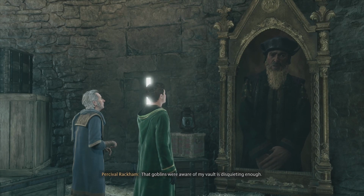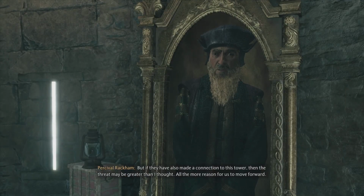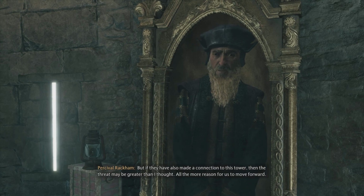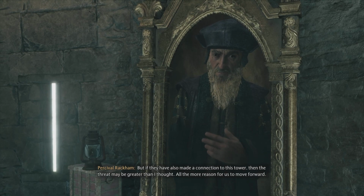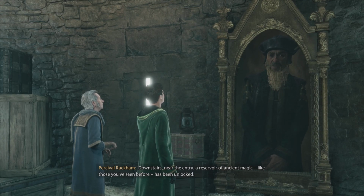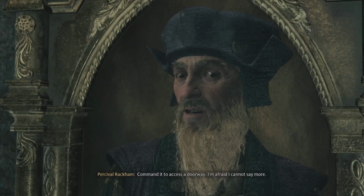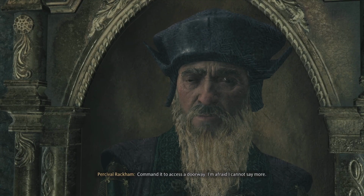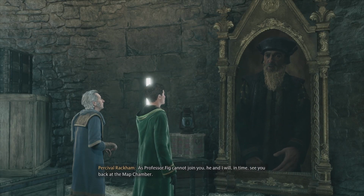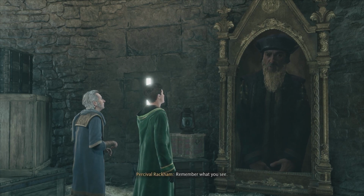That goblins were aware of my vault is disquieting enough. But if they have also made a connection to this tower, then the threat may be greater than I thought. All the more reason for us to move forward. Downstairs, near the entry, a reservoir of ancient magic, like those you've seen before, has been unlocked. Command it to access a doorway. I'm afraid I cannot say more. As Professor Fig cannot join you, he and I will, in time, see you back at the map chamber. Remember what you see.